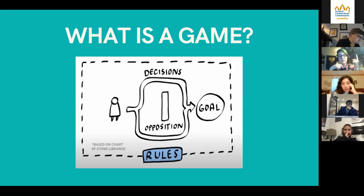which are: you have to have a player. Otherwise, what's the game for? It's just an abstract thought. And then you have to have a goal, something the player is trying to achieve. And in between the player and the goal is an opposition. I like to say the word challenge rather than opposition because opposition feels very fighty, and I like games that aren't quite as fighty.